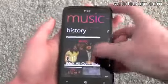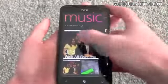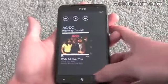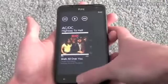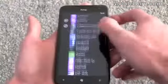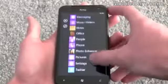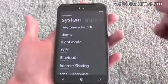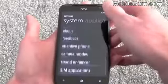So it's all very easy to use, very quick, very nice looking. If we just go back into there, we can pause the music. There's a sound enhancer on here as well. I mean, you can do things like shuffle and repeat songs as well, with various different buttons on the screen there. But to use the sound enhancer, you've actually got to go into this menu system here, go into settings, scroll all the way down to the bottom, and there you go, you've got a sound enhancer.